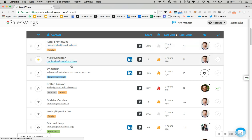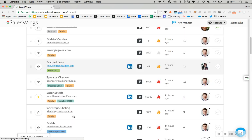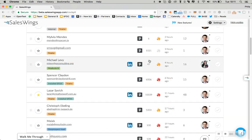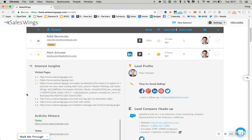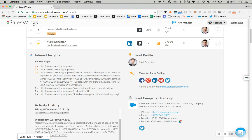Saleswings will give you a real-time feed of all the prospects which click in your Zenprospect emails and then visit your website. But not only that, Saleswings will also show you what they care about. So it'll not only tell you they clicked in one of your emails, it'll tell you this Zenprospect lead visited your website. This is the kind of things they've been looking at. So this is what you should talk about when you call them up.